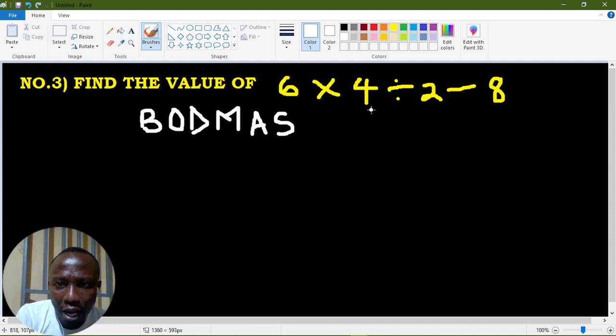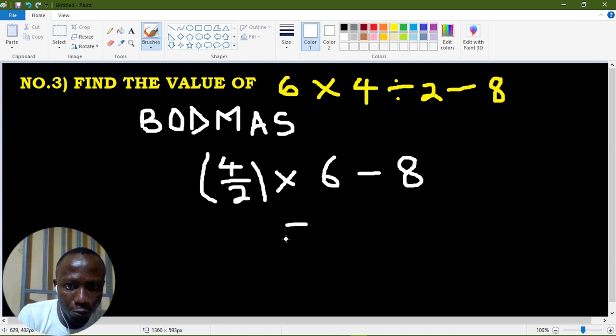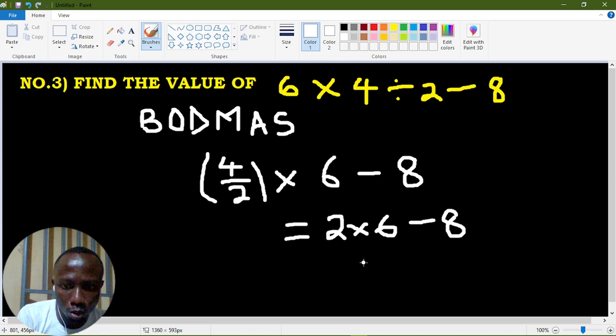So 4 divided by 2 is what? When we are done with that, we multiply it by 6, then we subtract 8 from the answer. 4 divided by 2 is 2. Then we multiply by 6. Then we subtract 8. So what is 2 times 6? 2 times 6 is 12. And 12 minus 8 is definitely 4. So 4 is the answer.